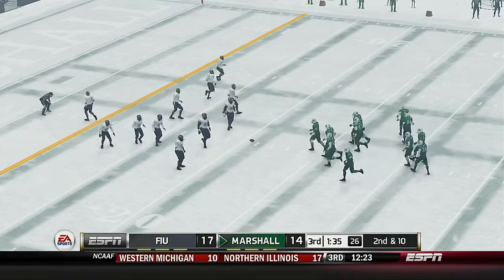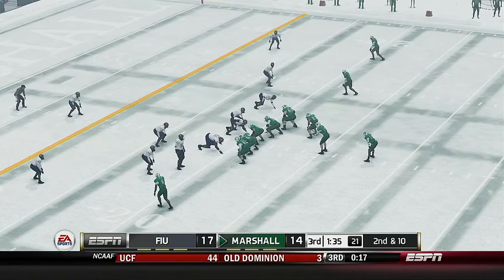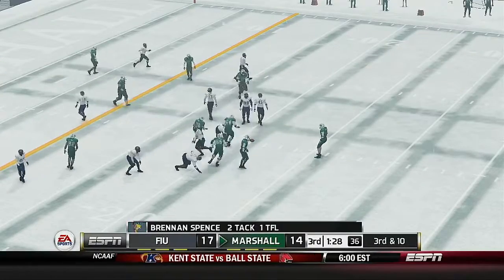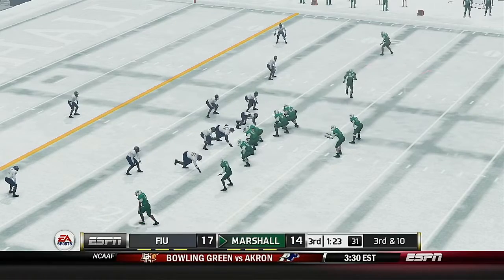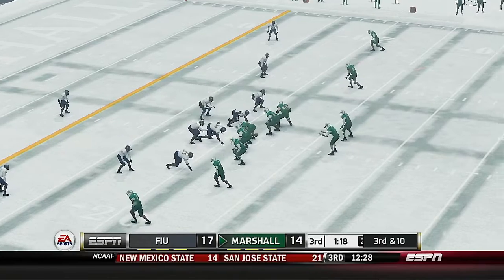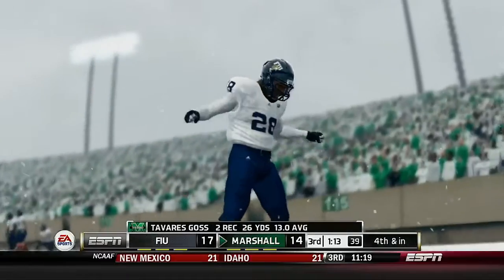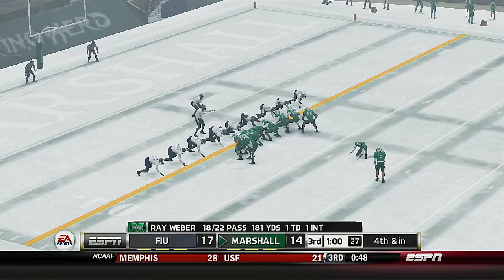Second and ten. From the 20-yard line, second down. And they make the stop at the 21-yard line. That's a great tackle at the 10. That was a well-designed and executed pattern, but on third down and forever, it just wasn't enough.